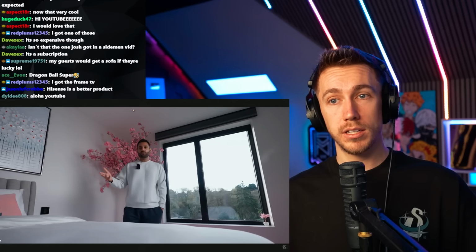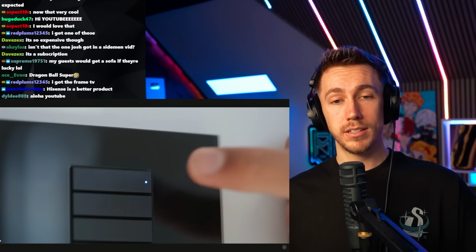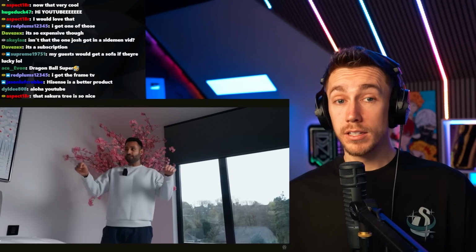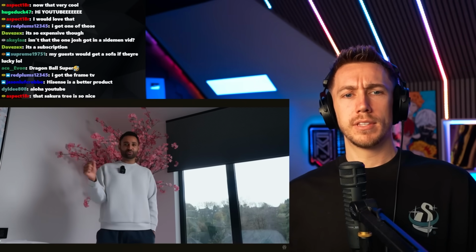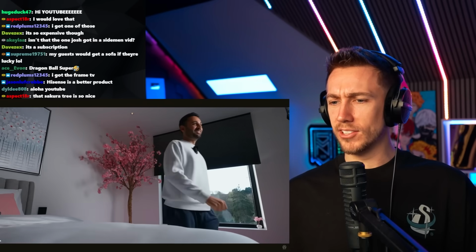So let's say you get woken up in the middle of the night and you hear noises coming from downstairs. You can double press this top button and it will turn on not just every single light in this room, but every single light in the whole house, and it will start playing a siren from every single speaker in the whole house. I won't do that now for obvious reasons.